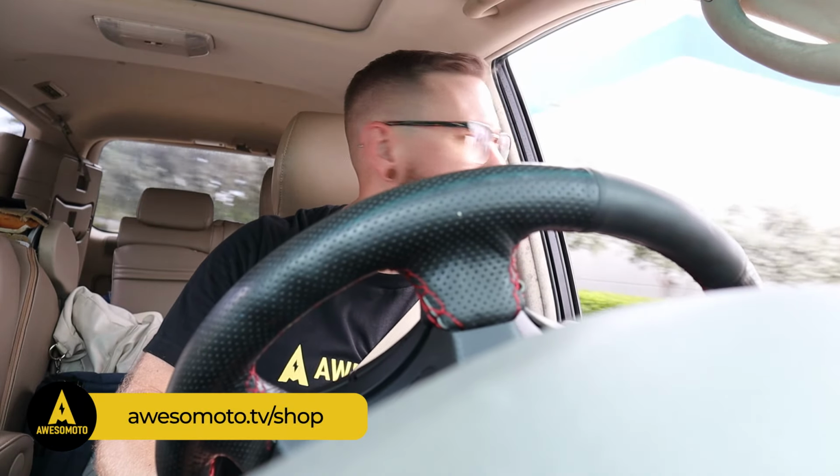It feels good. The throttle on this thing is a lot smoother, way smoother than it was before. It was very lungy. It just feels so good. The shifts are buttery. That's awesome.